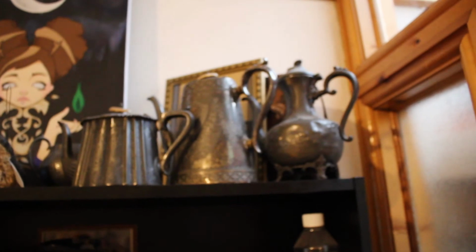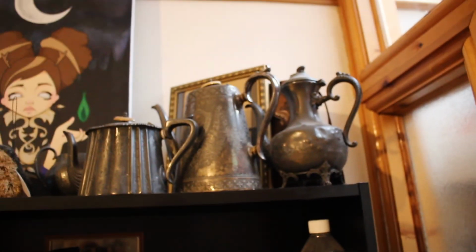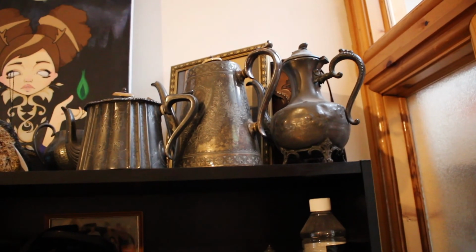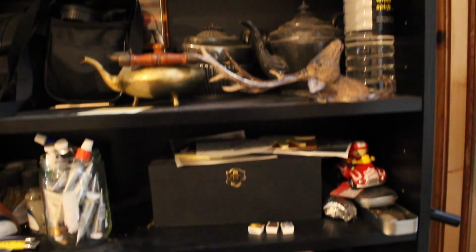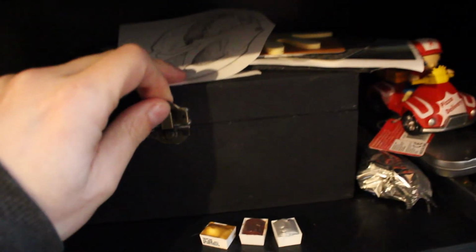I have a small obsession with pewter kettles. You might recognise them from the last tour. So I just kind of like collecting those wherever I can find them. This side is mostly to do with supplies. So I've got acrylic, gouache and some Golden paints in there. Other bits and pieces, watercolours.